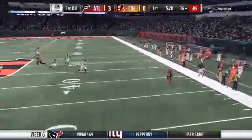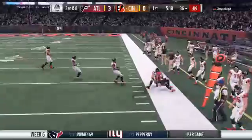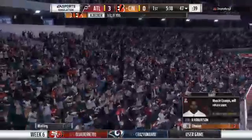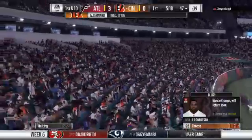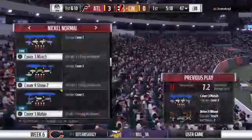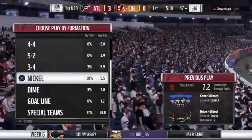Operating from the gun. Decker. He drops it off for Bernard. It's a Bengal first down, a pickup of 11. Everyone's got to be able to catch the football. Doesn't matter what position you play, but if you're on offense, be aware a ball may come your way.